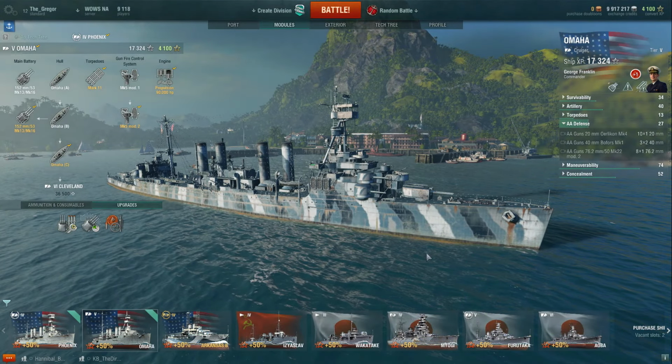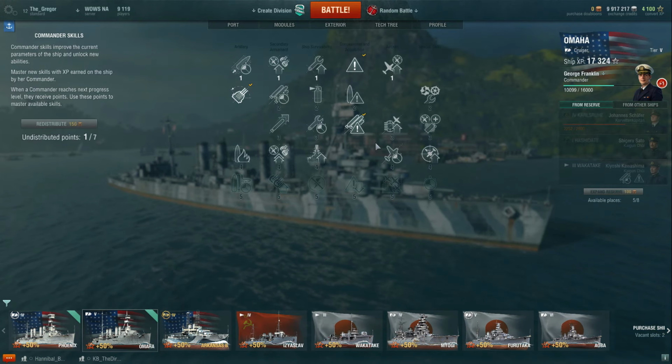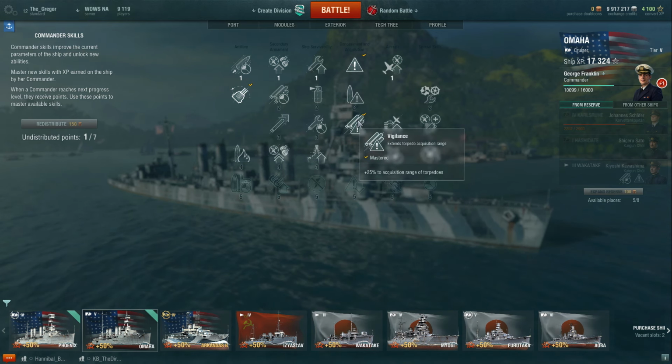As far as captain skills are concerned, if you're just grinding down the line, you probably won't go too far into the skill tree here, but I would recommend situation awareness, expert marksman, and vigilance as a starting point.